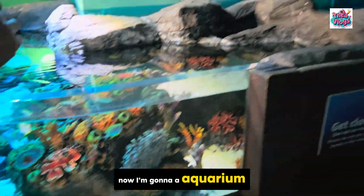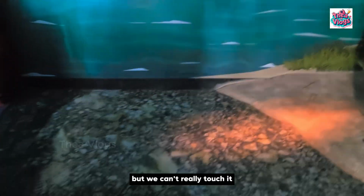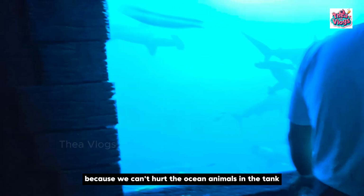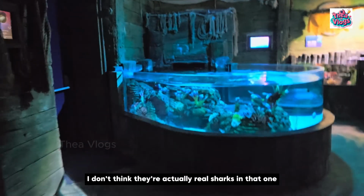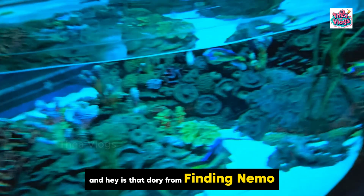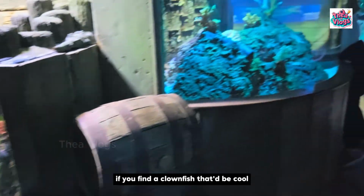Now in an aquarium, I'm looking at some fish and some coral, but we can't really touch the coral, the kelp, or the fish, because we can't hurt the ocean animals in the tank. Oh my gosh, look, there's actual sharks. Well, hint, I don't think they're actually real sharks in that one. Well, you might actually see some real sharks in this. And then here's some more fishes, some sea plants, and hey, is that Dory from Finding Nemo? If there's Dory, there must be Nemo. Well, Nemo's a clownfish, so yeah. If we find a clownfish, that'd be cool.